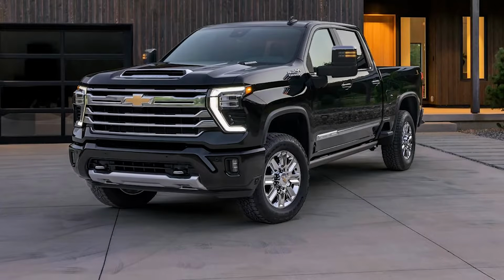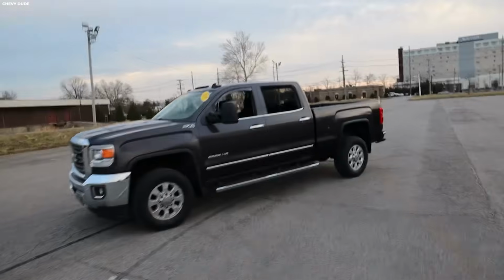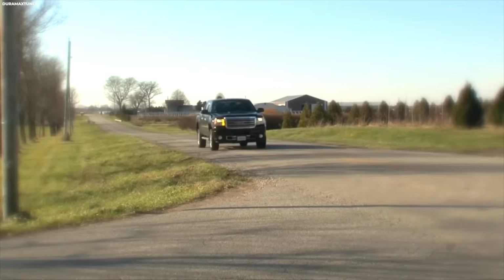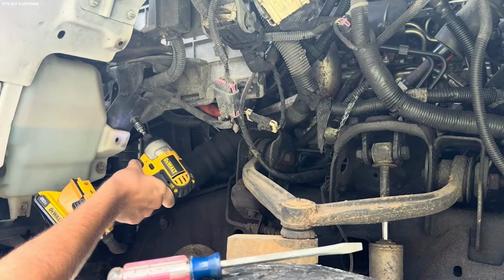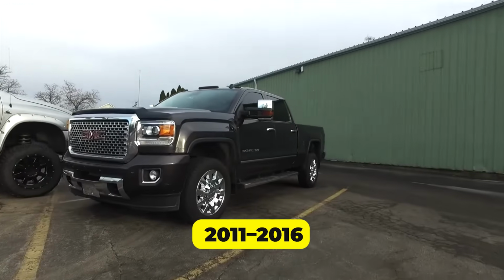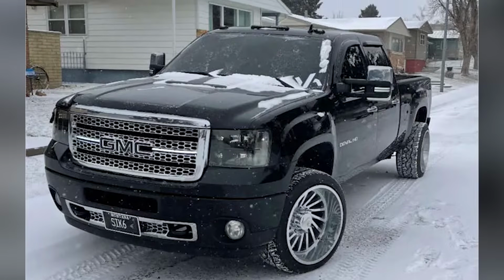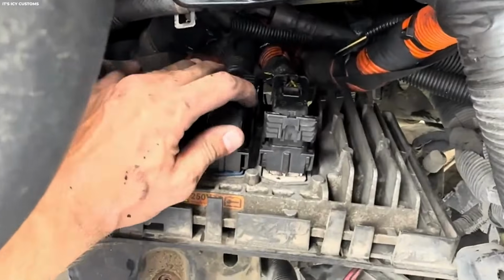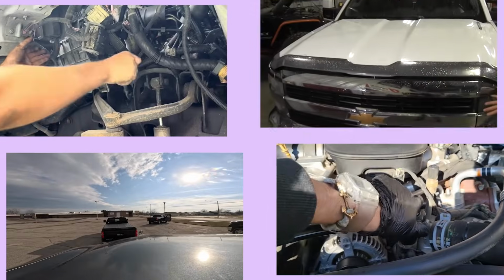The GMC Sierra 2500HD, along with its Chevy Silverado HD twin, has long been a favorite among U.S. truck buyers who need heavy-duty towing power. And with the Duramax diesel engine, it seemed unstoppable. But the 2011 to 2016 LML Duramax came with a fatal flaw that made it one of the scariest engines GM ever built. The culprit?